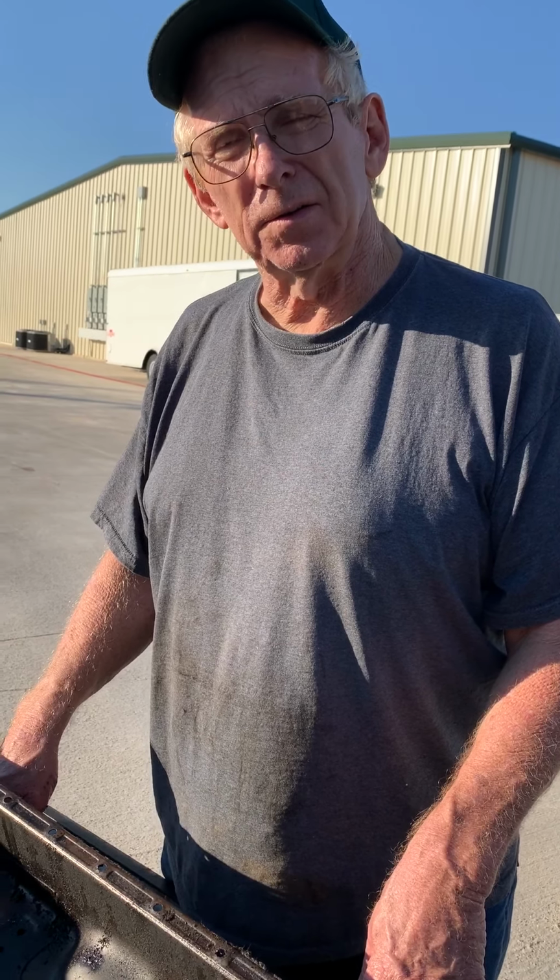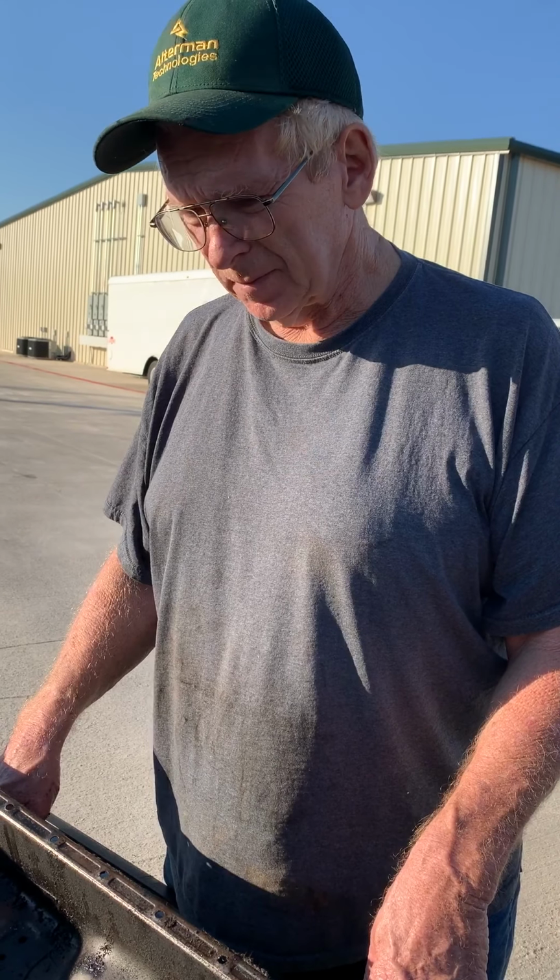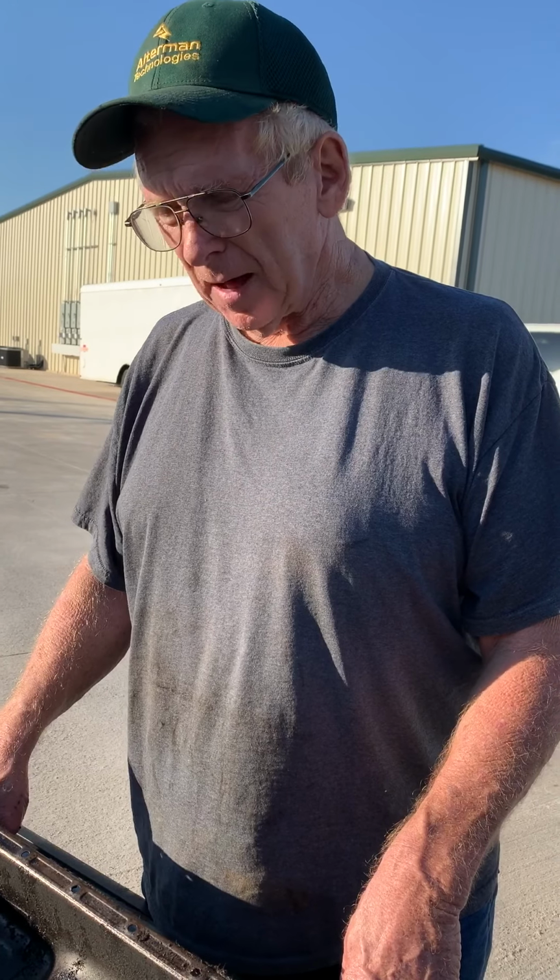I don't even think that's the original engine, because I don't think they put a 256 in a '66. I think it was a 238 or 232 or something. I think that's out of a later car, but I don't know. Maybe the block itself will have the numbers on it, the date. When we get it cleaned off, the block's just as nasty as anything else.